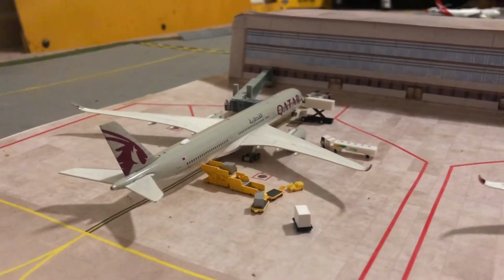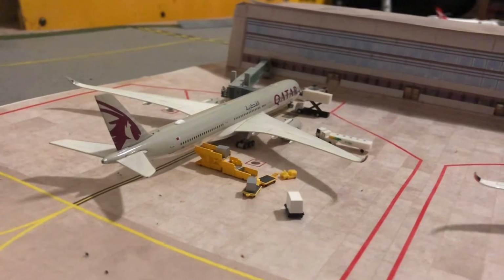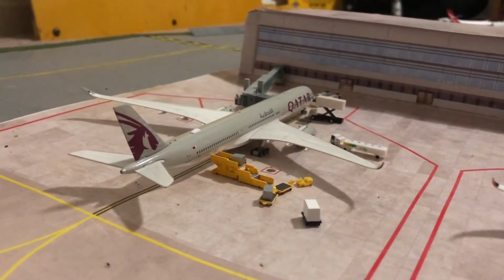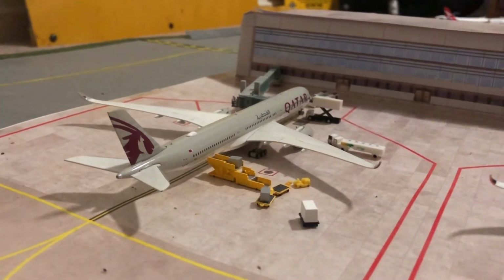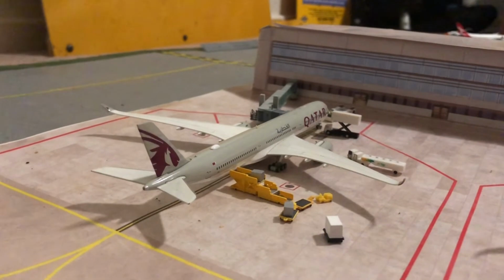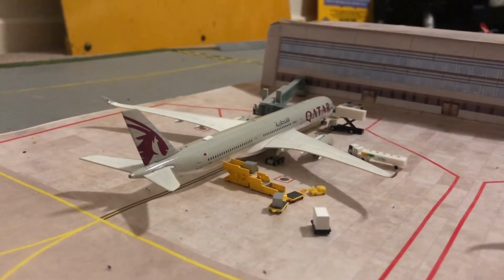But anyway, as you can see, the GSE is now much more extensive. I recently won an eBay auction for a large lot of GSE in 400 and potentially some 500 scale stuff. And that has really just made the airport look a lot better than it did before, a lot more extensive and detailed. So we'll get into the update starting at the main, or one of the international terminals.